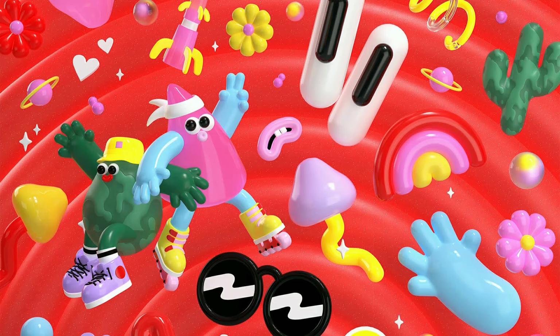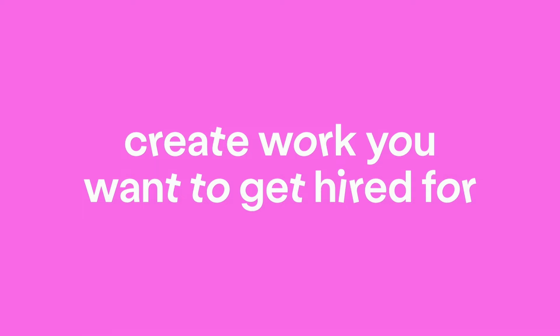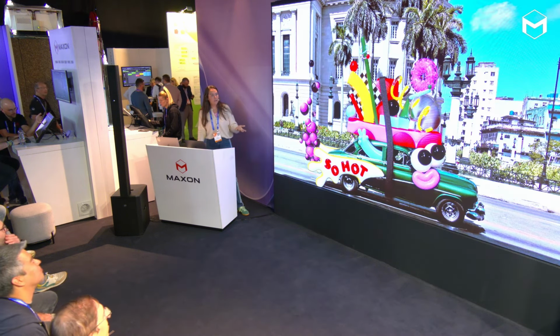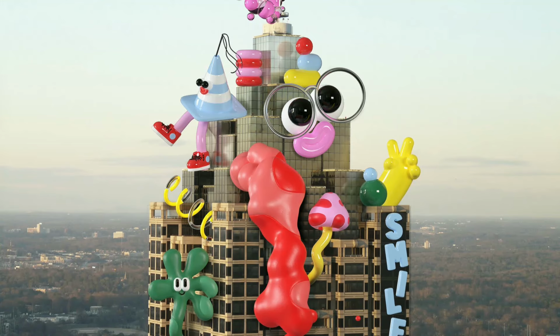And so I slowly started to build worlds around it and learning more about texturing and lighting and things like that. And I just really had a lot of fun with it. And I decided that this is what I want to do for a living, basically. And I started to create work that I wanted to get hired for. So I started to do a lot of personal projects and personal explorations.